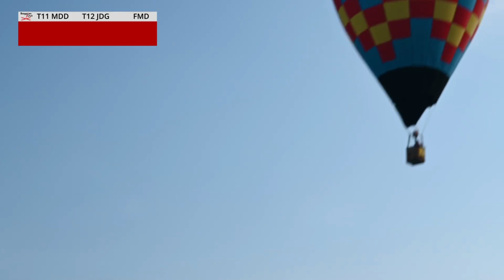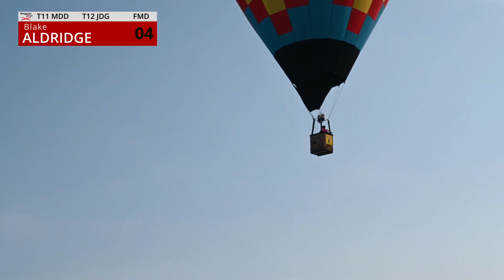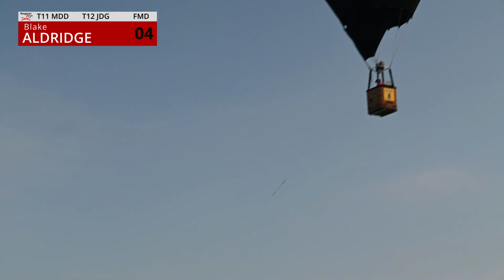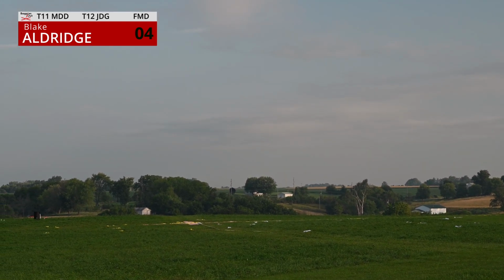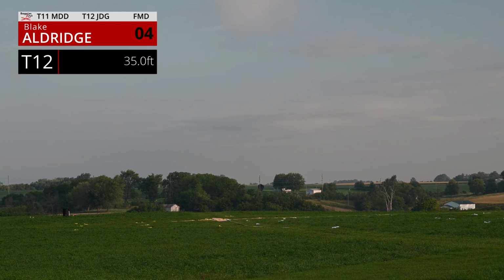That is one of the difficulties of these faster winds on the surface, is if you drop a bag or you can't figure out where you place it, you only have a couple of seconds to find it. As Blake Aldrich, next pilot across. Valid score there on the triangle. So we should see that second baggie, and there it is. 35 feet for Blake.